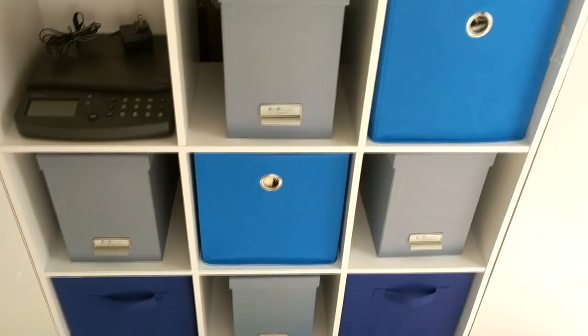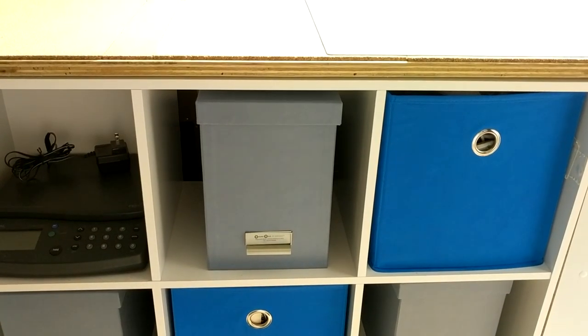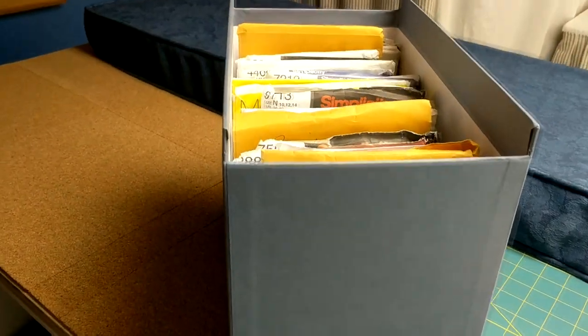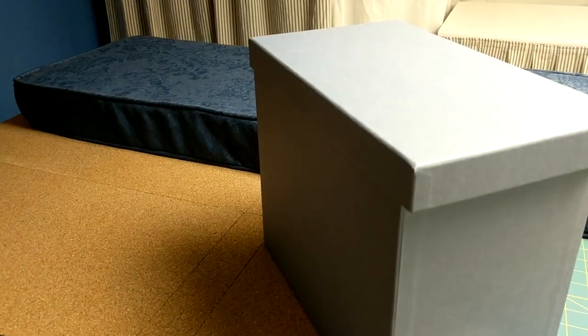This side is mostly patterns, and these boxes I would like to show you. They're Bigso boxes, and they are, after quite a lot of hunting, just about the perfect solution for patterns. These are file boxes that are meant to have letter-sized files in them, so that they'd be facing this way. But since they're just 7 inches wide, because they're only meant to have a couple of files in them, they are perfect for commercial patterns. They are slightly longer, at about 12 inches, than the depth of one of these cubbies. But you can see some of the cubbies are open in the back, so I can leave that to stick out a little bit in the back, and it works out perfectly.